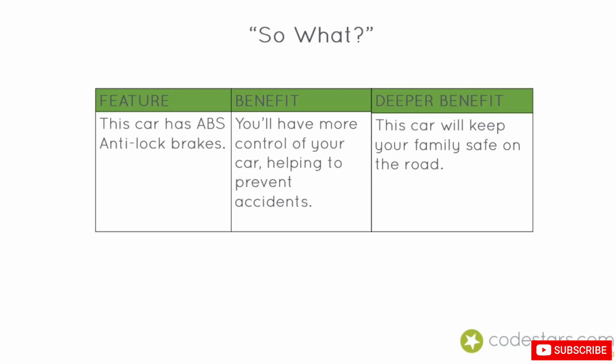So on a tangible level, the reader's thinking, okay, I'm going to have ABS brakes. Great. But on a benefits level, I'm going to have more control of my car. But what I really care about is that I'm going to have peace of mind. My family will be protected. Can you see how continuing to ask "so what?" creates more of a connection with the reader?